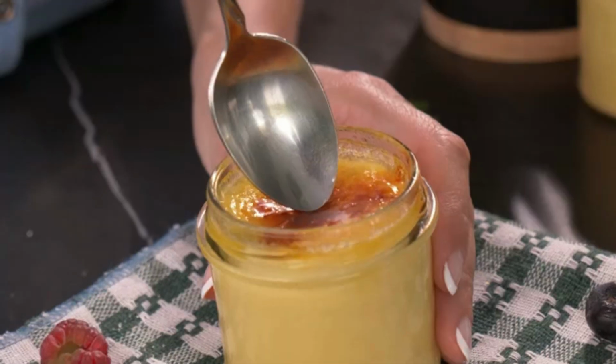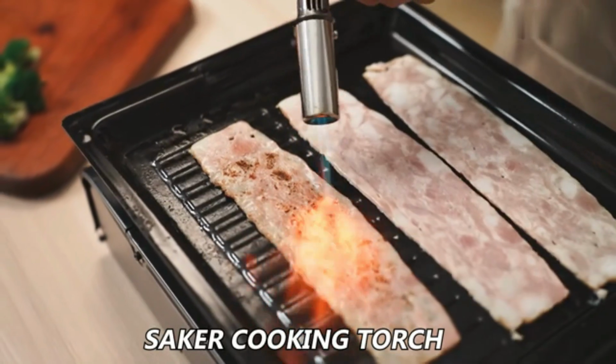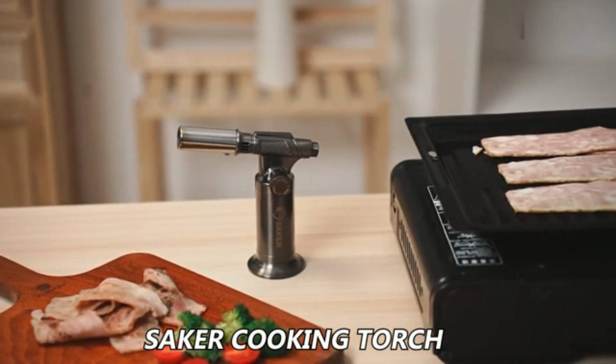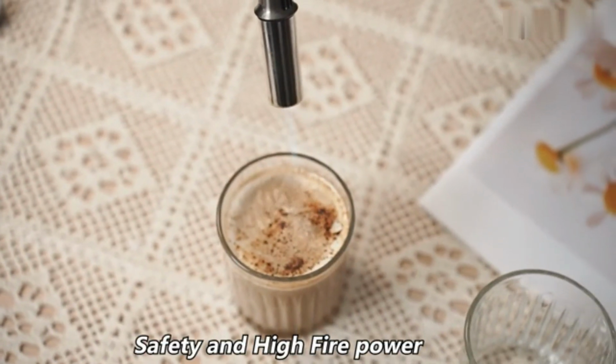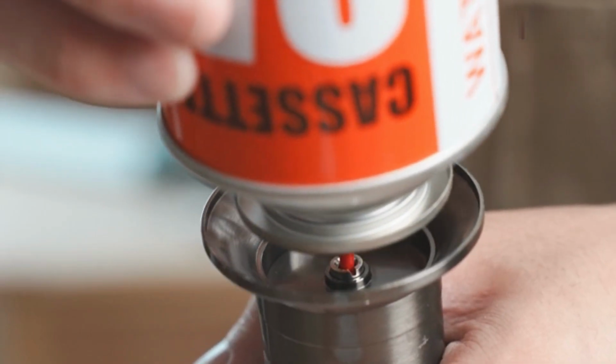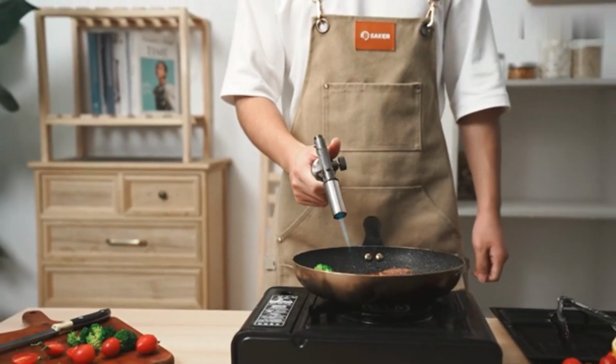Versatile. You can easily control the flame temperature according to your needs. Max 1,371 degrees Celsius, or 2,500 degrees Fahrenheit, such as caramelizing food, soldering DIY jewelry, cooking, barbecue, baking, creme brulee, DIY soldering, bar cocktails, camping, and craft.